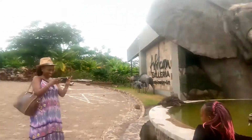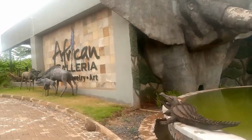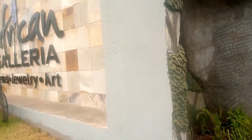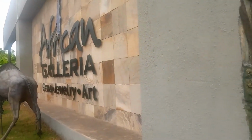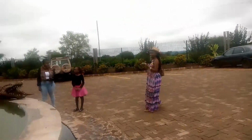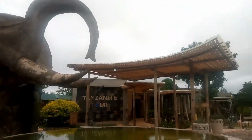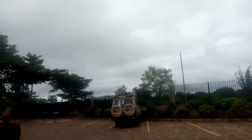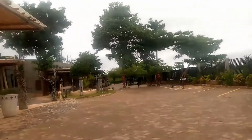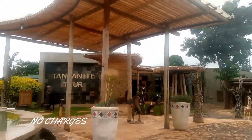Okay, so they have jams. Okay, let's go see. I'll show you what I'm talking about. See that, jams, jewelry, art. Yeah, African Galleria. These buildings, actually, it's really exciting to see this. African art. I wonder if they charge inside.